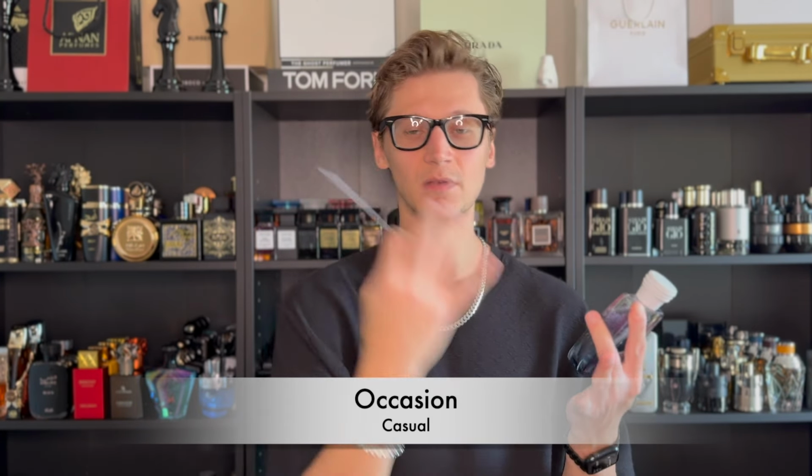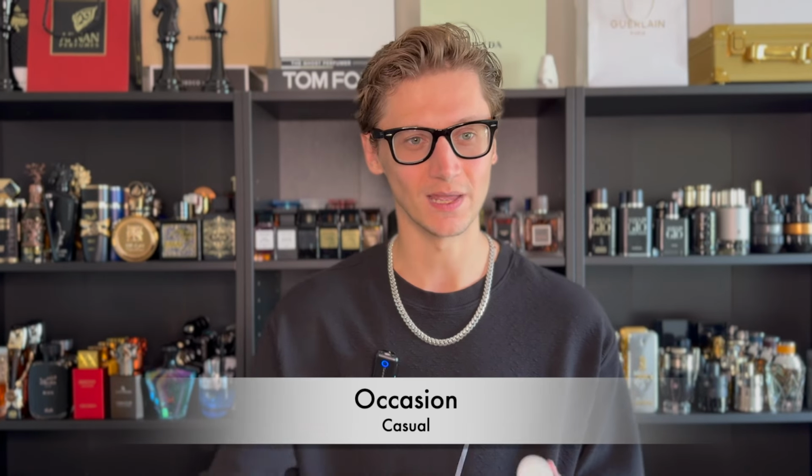Now for occasion, this is definitely, without a doubt, a casual fragrance. It smells fun, it smells outgoing, it smells playful even, like you're just doing something casual in the day in the hot weather. Maybe running errands, maybe going to an office or something like that, but definitely if you're going to the beach, maybe poolside, you're taking your lady out maybe for a brunch date or something like that, maybe like a date on the water.